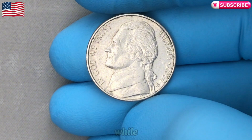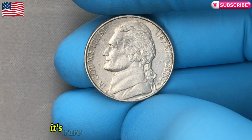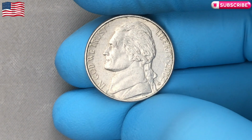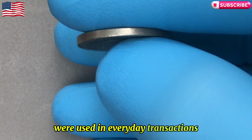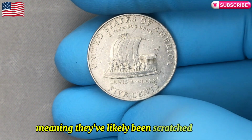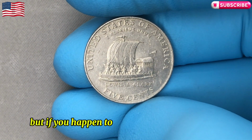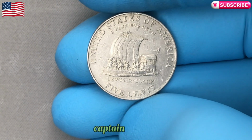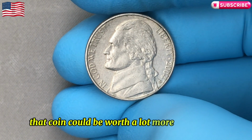Let's take a deeper dive into what collectors are really looking for when it comes to the 2004 nickel. While millions of 2004 nickels were minted and circulated, it's rare to find one in mint condition. Most 2004 nickels were used in everyday transactions, meaning they've likely been scratched, worn, or discolored over the years. But if you happen to have a 2004 nickel that's been kept in pristine, uncirculated condition, that coin could be worth a lot more than you'd think.